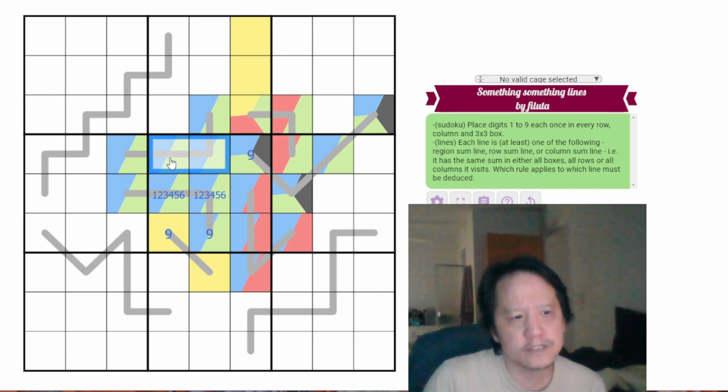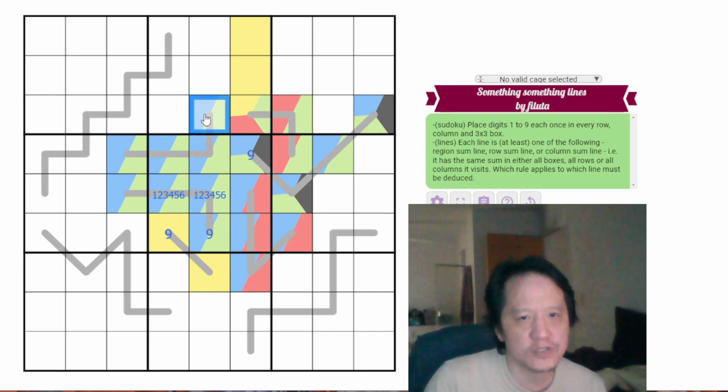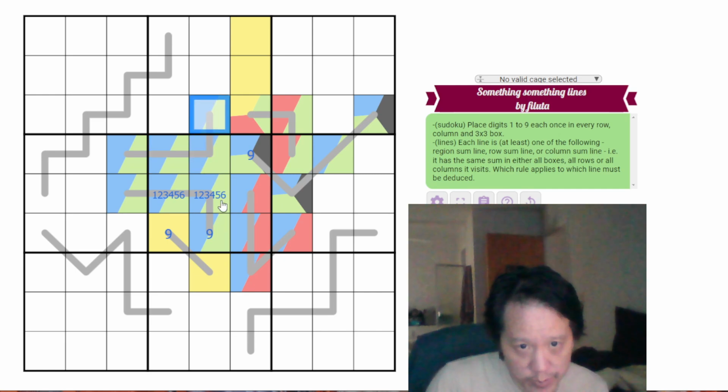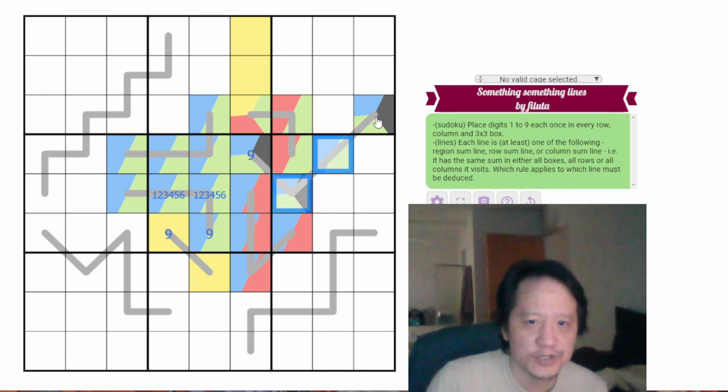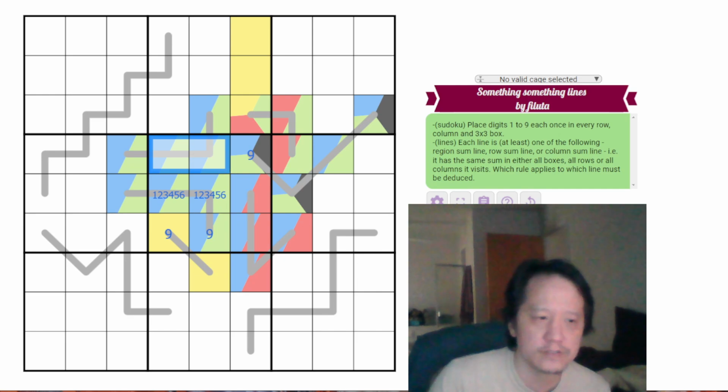Okay, so can this ever be 1? Can this ever be 8? I don't think so, right? If this is 1 and 8, this would have to be 9. But the problem is, if this is 9, that can't be 9, that can't be 9, so this would have to be the 9. But this being a 9 would mean this is a region sum, so therefore that's a 9, and there you have a contradiction. So this can never be 8.